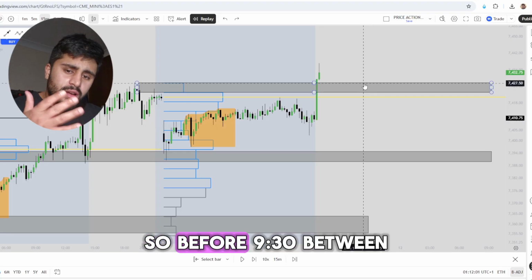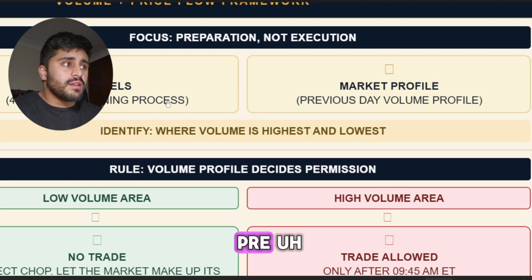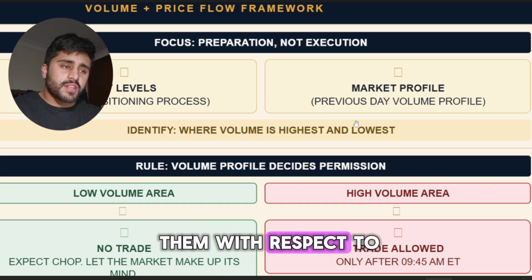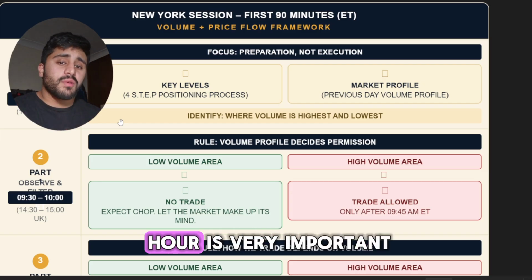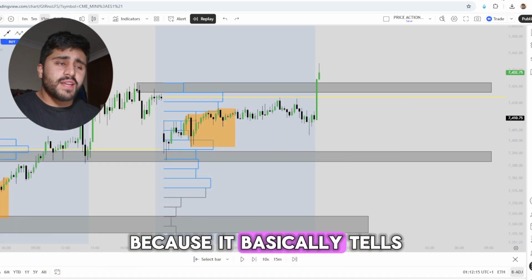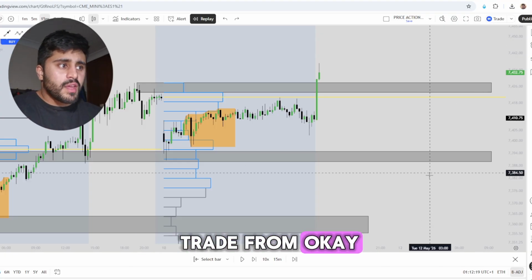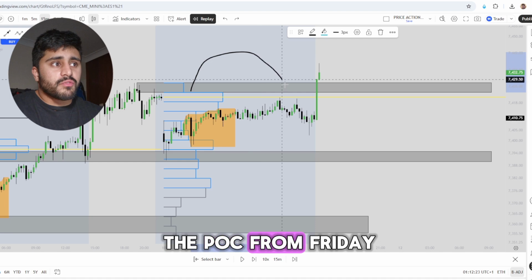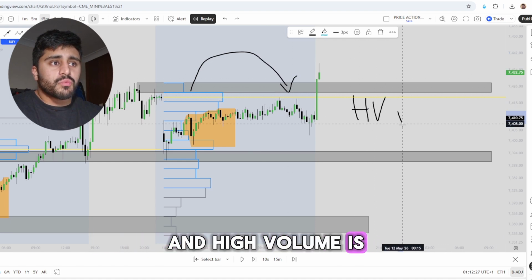Before 9:30, between 9 and 9:30 Eastern, you want to have your pre-market levels defined with respect to the volume. I had done that. This first half an hour is very important because it tells you where you want to trade from and where you don't. Looking at this, we were also pretty much at the POC from Friday. This represents high volume, and high volume is where you want to be trading.